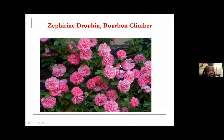And if you are interested in a climbing rose, Zephirine Drouhin is a wonderful climber, has beautiful pink flowers on it. It does not have very many thorns, and it is a fragrant rose. So this is a great rose. It's an older rose and a Bourbon rose, a beautiful climber that can be controlled. So I highly recommend Zephirine Drouhin.